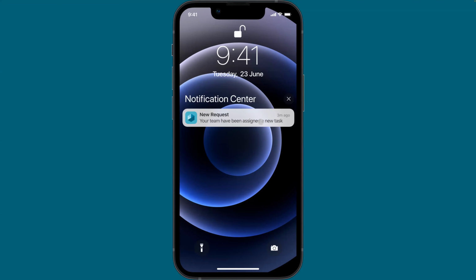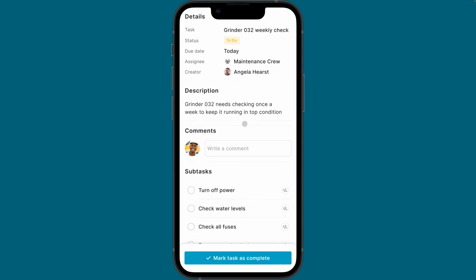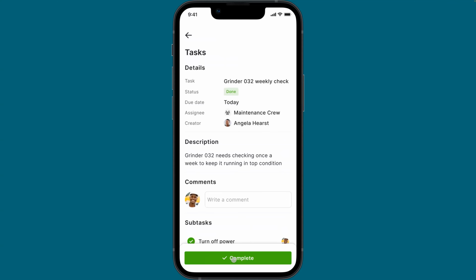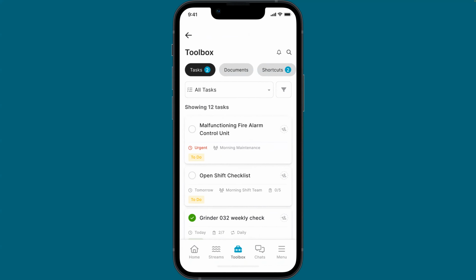So here it is. This is Alex's phone. He receives this new notification, can go in immediately, and immediately has all information about the specific machine. He also sees that his colleagues were really quick and already completed 4 out of the 8 subtasks that need to be done here. So he can go and complete the rest of the checklist and mark the entire task as complete. With this, Alex saves time.